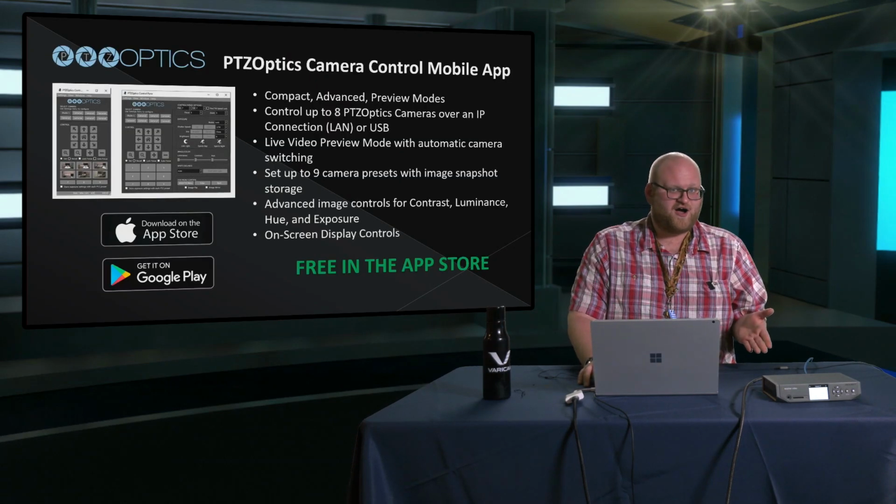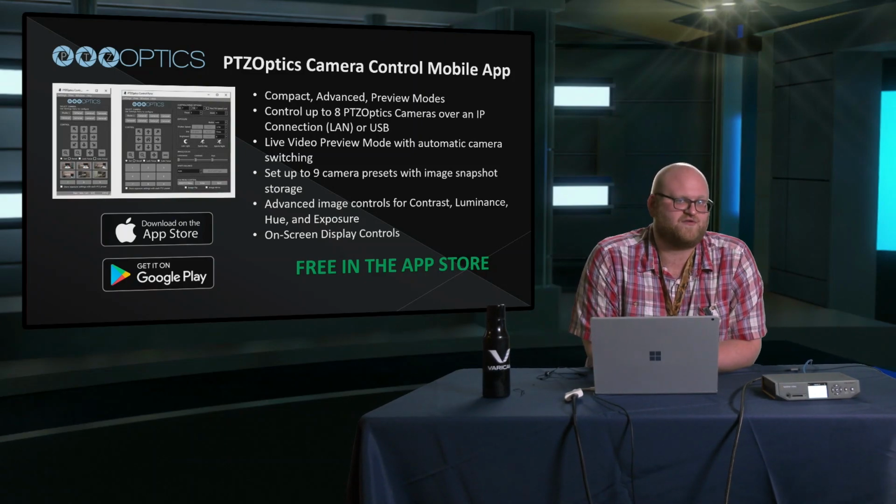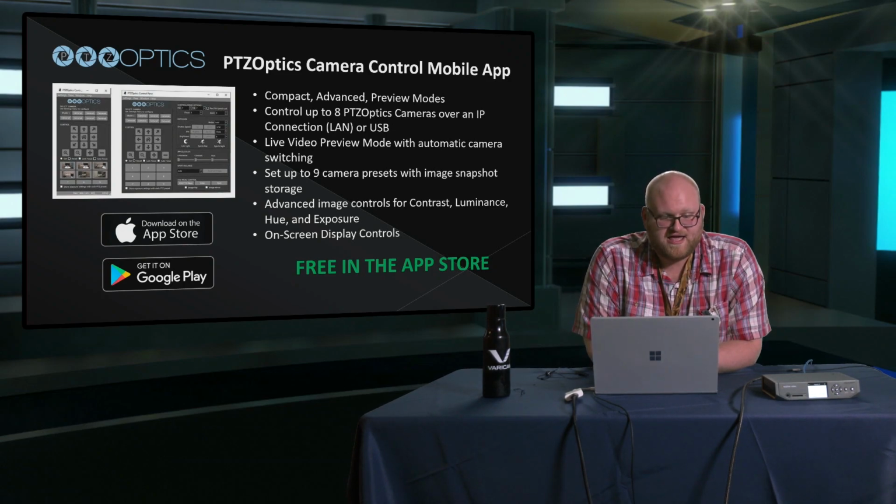So we're going to start off, of course, with PTZ Optics. Who else would we start off with? PTZ Optics has a lot of options for their PTZ control. The first thing we want to talk about is their mobile app. This can be put right on your Android device or your iPhone, and from your cell phone, you can now control your PTZ cameras. You can set presets, you can do all of that.